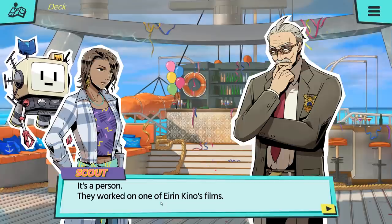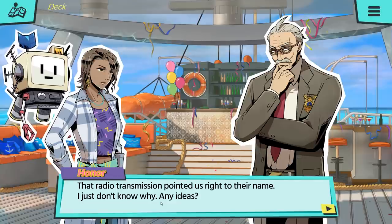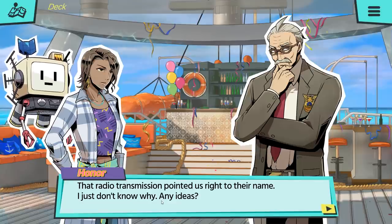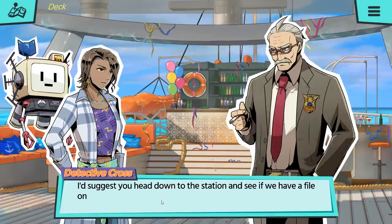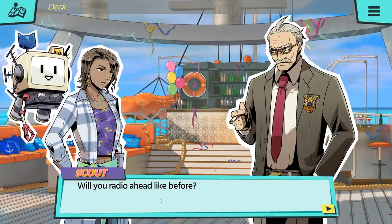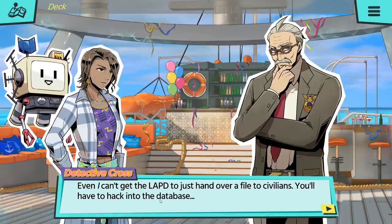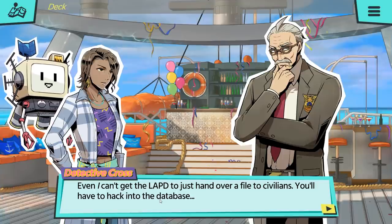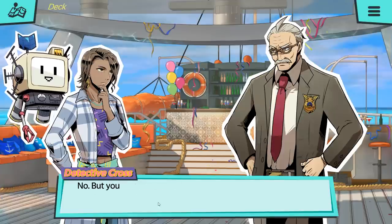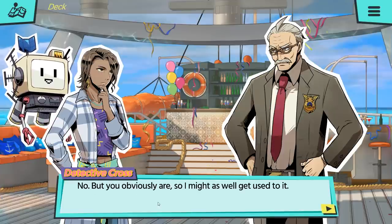It's a person. They worked on one of Aaron Kino's films. That radio transmission pointed us right to their name. I just don't know why. Any ideas? I'd suggest you head down to the station and see if we have a file on them. If you're lucky, you'll get some answers. Will you radio ahead like before? Even I can't get the LAPD to just hand over a file to civilians. You'll have to hack into the database. And you're okay with that? No. But obviously you are, so I might as well get used to it.